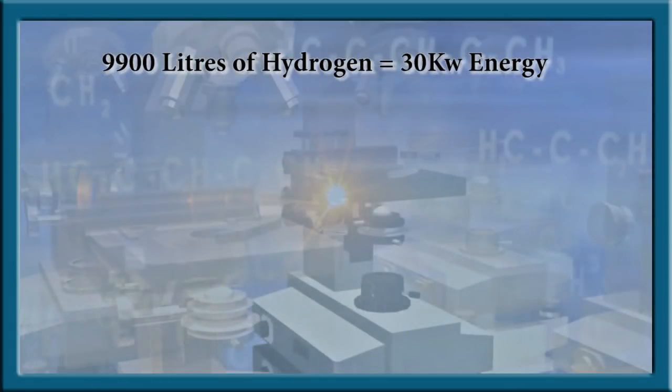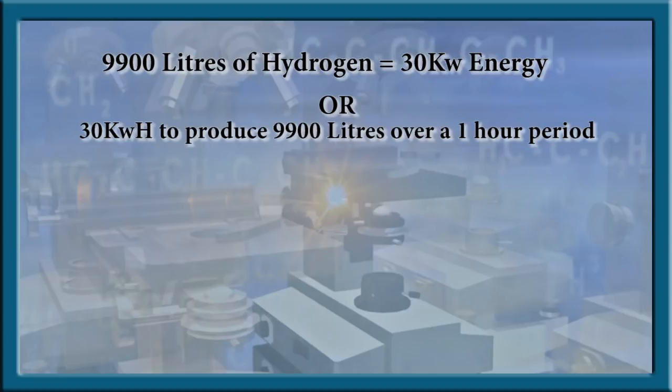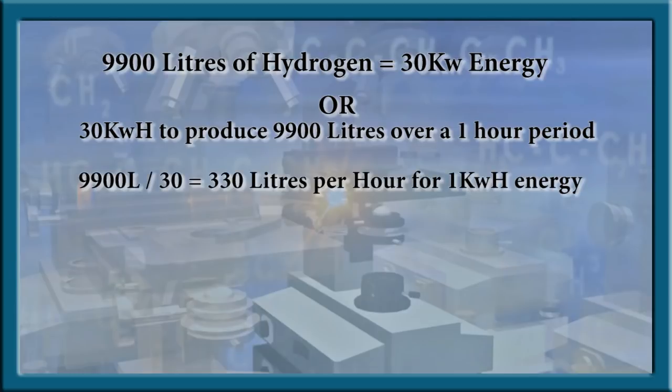9,900 liters of hydrogen gas delivers some 30 kilowatts of usable energy, rounded off for simplicity. With an energy efficiency of 1-to-1 or 100%, it would require 30 kilowatt hours to produce 9,900 liters of hydrogen. Therefore, divide 9,900 by 30, and we conclude that 1 kilowatt hour of input energy would produce 330 liters over that 1 hour of constant runtime.